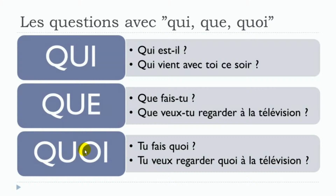Look at that. Well, tu fais quoi? I've just taken the same question as we had here. This que fais-tu? What do you do? What are you doing? But if you're using this quoi, then you don't start the question with it. You just put it, for example, at the end. Tu fais quoi? It is exactly the same meaning as this question.